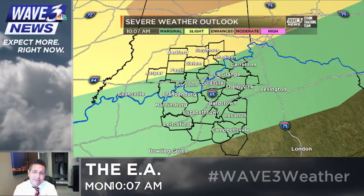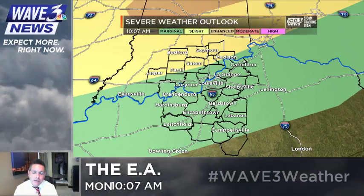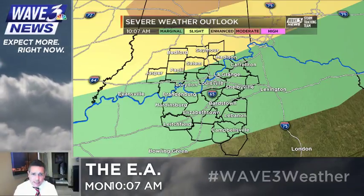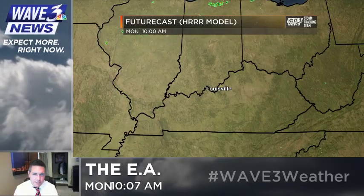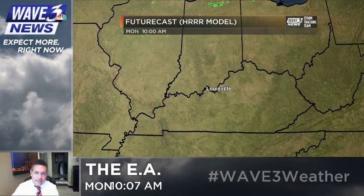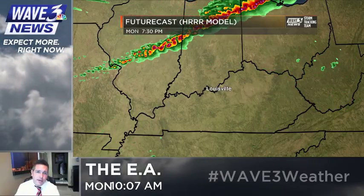But even without that, there is one feature I'm starting to see show up that I do think is worth at least monitoring. Let me show you a couple of the high-res models. This one's not really going to show what I'm talking about because I can't see that far out. But going out in time, the model's doing okay. It tries to pick out some rain already. But you'll see the line really get going as we head into this evening across the Indianapolis area and Ohio.